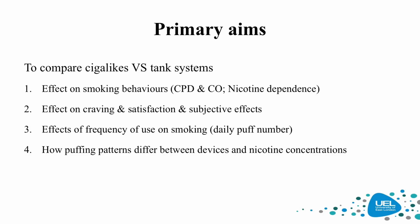So the primary aims were to compare Cigalikes versus a tank system and look at the effect on smoking behaviors, craving, satisfaction, and other subjective effects, and to look at the effect of the puffing frequency of the device on smoking. I will also be looking at how the puffing patterns vary between devices and nicotine concentration. However, I will not be presenting this today.